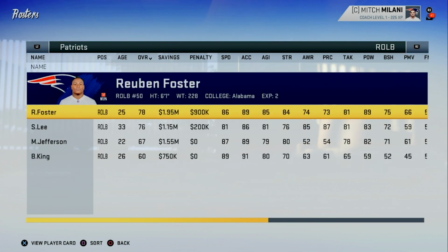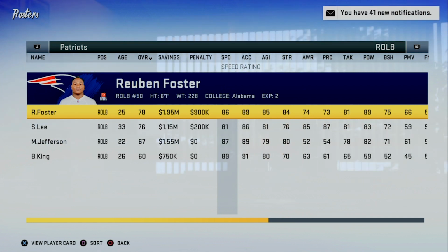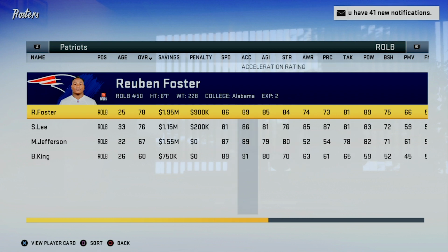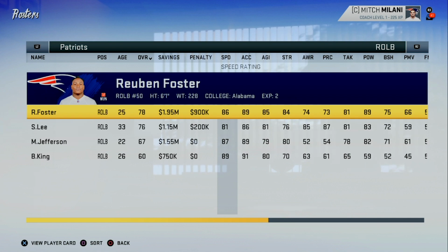Outside linebacker Reuben Foster, yes, he has had some off-the-field issues, but he's in this game, and I did draft him. And the reason being is also I'm looking for a player that has good strength, and he can play outside linebacker, and that's 84, but he also has good speed and will be fast enough. And those are the things I'm looking for to start.